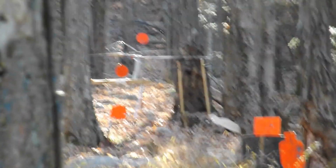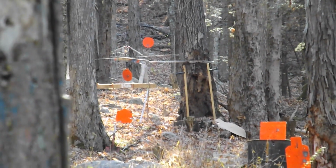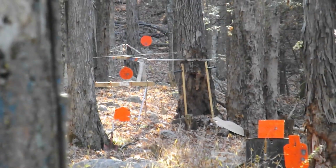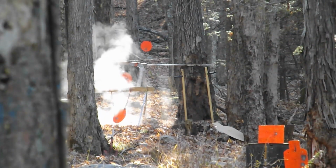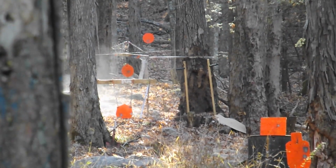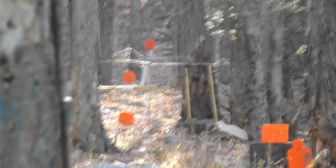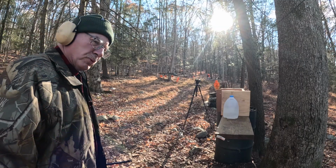220. See if I can hit the 145. It's a smaller plate in the middle. On the money. I think I'll do the 100-yard plate, which is closest to the ground. Yep, all that smoke is the rock dust below it. And the final one, the 220 again. Yep, on the money. The sun's kind of brutal this time of day.